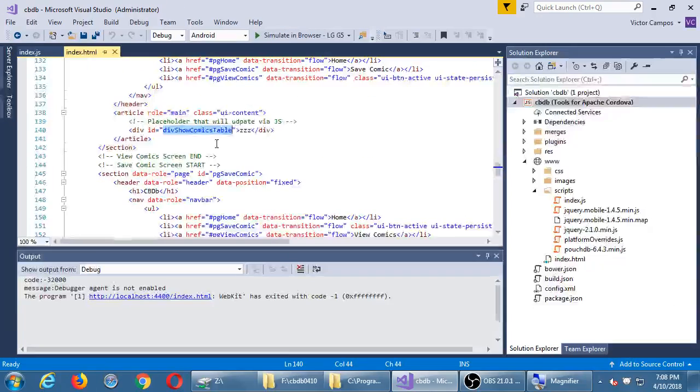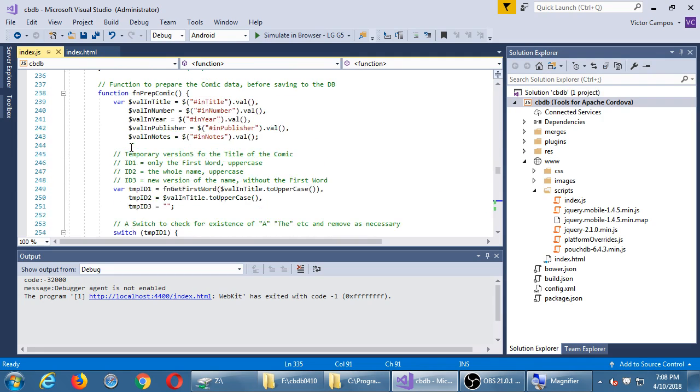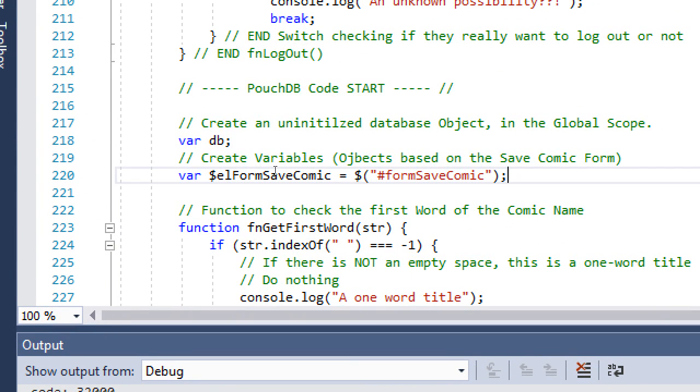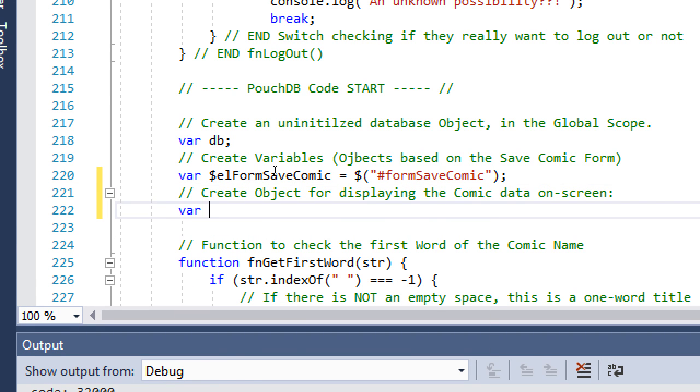Okay, so that object, let's switch over then to the index.js. Let's find where we've started to create these variables for pouch. We'll do it right here at about line 221. So we've got our section where we are saying our PouchDB code starts here. We created the initial uninitialized variable of the database. Then we created an object for the form. Next, we'll create an object for that div. Create object for displaying the comic data on screen. $L div show comics table.